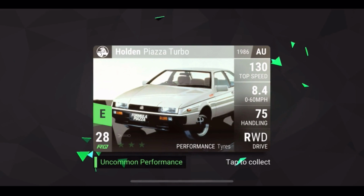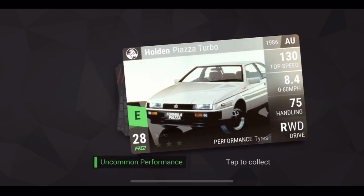But this does look like a pretty solid high RQ performance tire car. We have a lot of them, but this will just be another nice one to have added to the game to keep, especially if we start to see Australian events. This might actually be a pretty solid RQ saver for those events. Then, after the Holden Piazza, we are going to jump to rares.